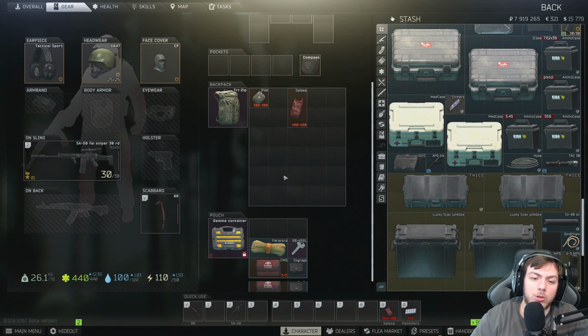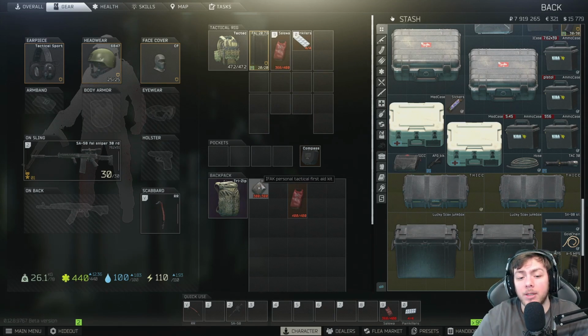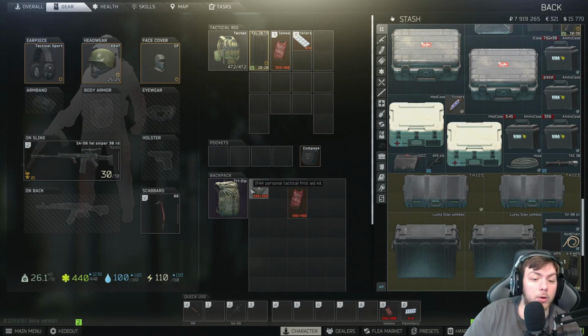And what NIKITTA kind of tried to say for the most part, and excuse me here, it's kind of lost in translation, but what he kind of said is that IFAKs don't usually just have bandages in them. They're actually the field kit. So that's your first aid kit. It usually has painkillers, alcohol for cleaning out your wounds, wet wipes, gauze, stuff like that. So it's not just one thing where it's only going to heal.